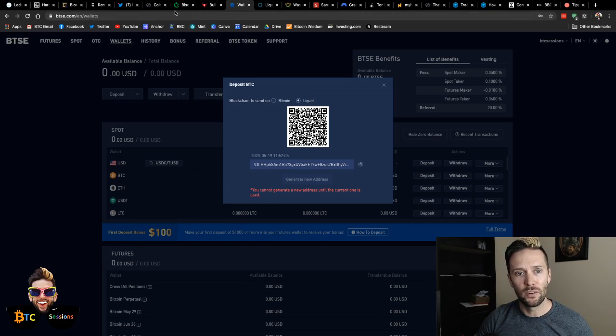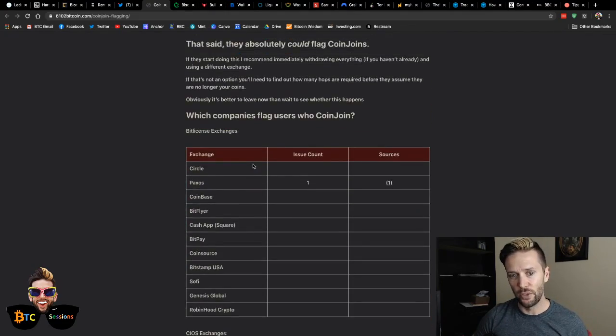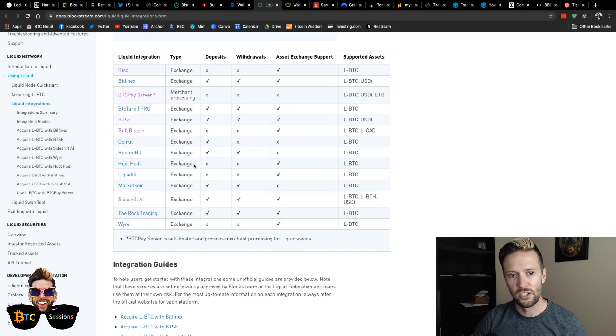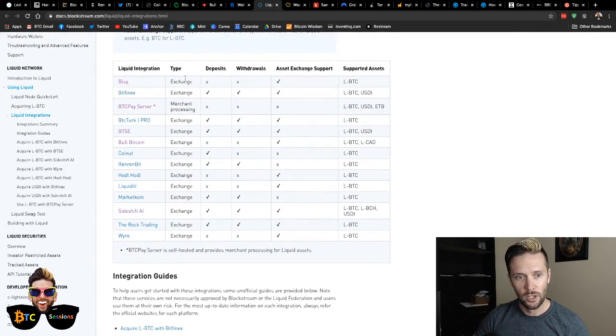Now, the interesting thing that I said before when it came to this list of people that are flagging Coinjoin, one of them came out of Bitfinex, but Bitfinex also deals with the Liquid network, which allows for confidential transactions. So it just kind of seems to be at odds with their stance in supporting Liquid, but having flagged potentially some Coinjoin transactions. Anyways, there's a list of places that accept deposits and withdrawals in Liquid. I'll link that down below. SideShift is also not KYC'd.